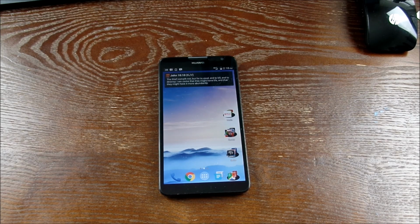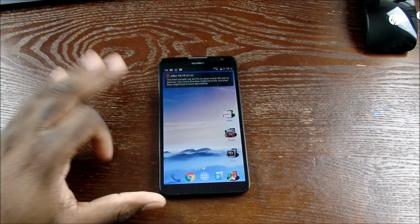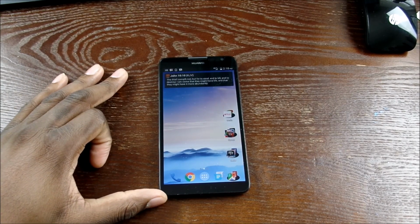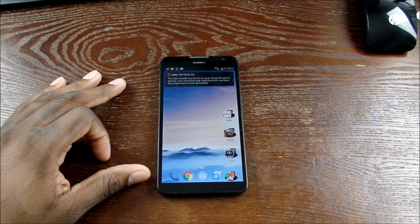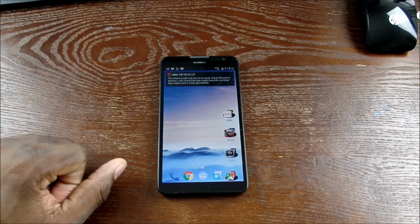If you're just coming on, go back and look at some previous videos. I have at least 7 videos on the Mate 2 here. So if you're considering it, even at this point in the game, don't judge it by this video. Go back and look at the previous videos, because anything you could possibly think of about this device, I've done a video on it.